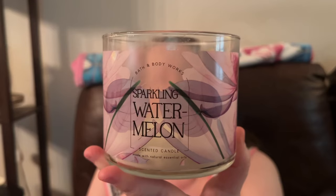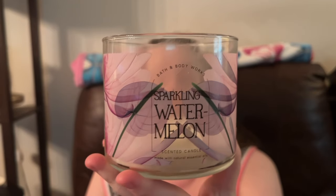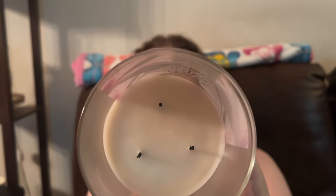I did finish a sparkling watermelon from Bath and Body Works. I actually have 2 of these going on and my second one is starting to get a bit grody, so it may get the crock treatment. This one did fairly well for me. It started to get a little bit dirty, but I caught it early and I cleaned out that wax and I burned it the rest of the way and I didn't have any problems. So I was pretty happy with that.